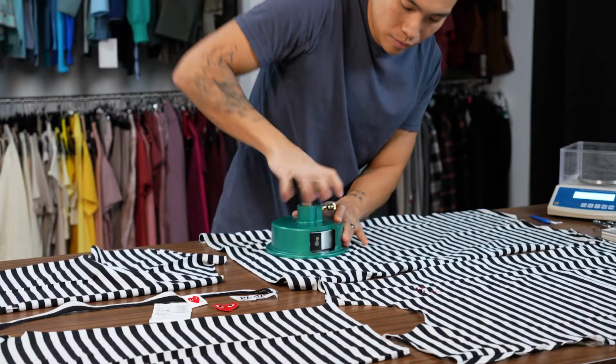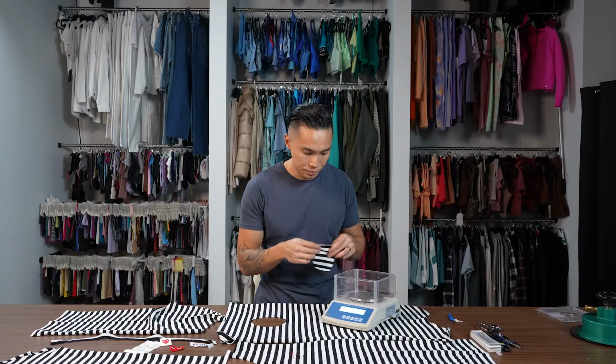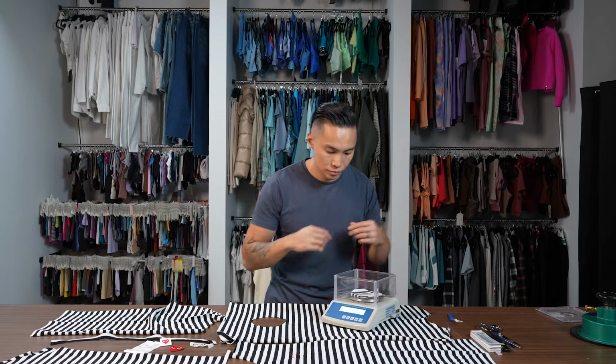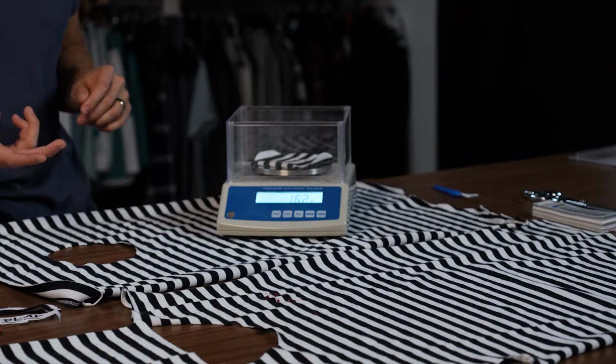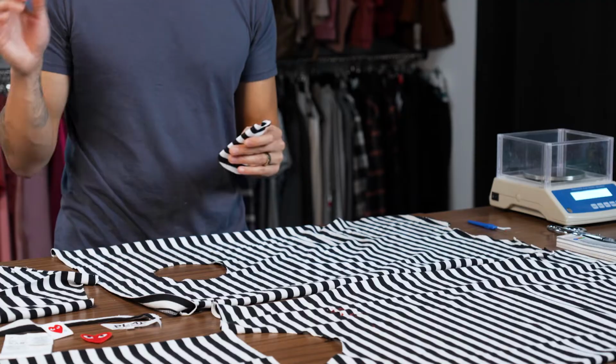Now that we know all the components that it takes to make this garment, let's figure out what the GSM is. So it's 162 GSM. In terms of actually cotton t-shirts, it's gonna be on the lighter weight side. All right, so now we know that it's 160 GSM. It's a combed cotton. It's made in Japan.